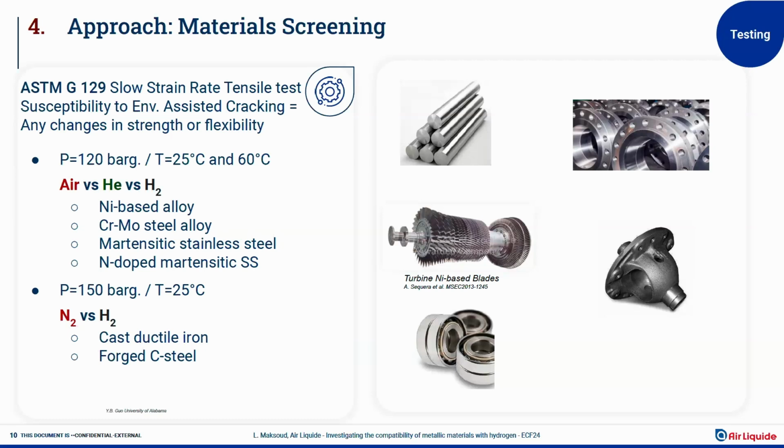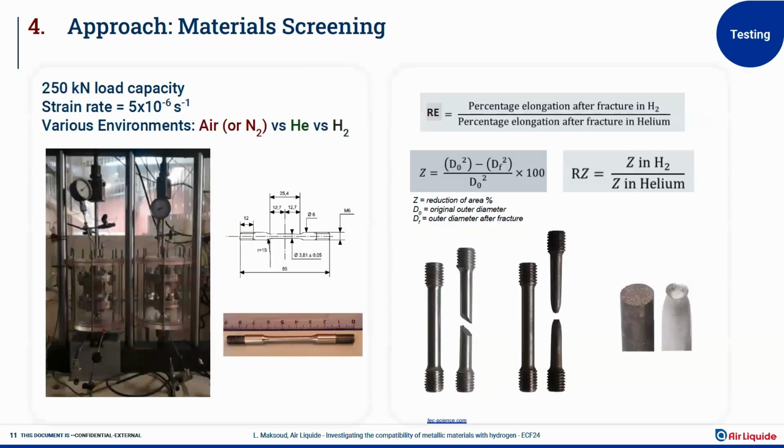The application and the detailed composition are confidential. So the tests were done in autoclaves with a strain rate of 5×10⁻⁶ in air or nitrogen versus helium and hydrogen. We focused on ductility as usual, so we measured the ratio of elongation in hydrogen versus helium, and also the reduction of area, called RZ here, to assess the loss of ductility due to hydrogen.